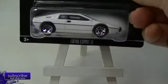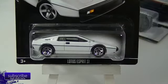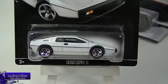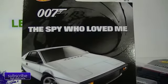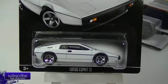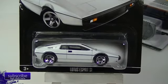This is the Lotus Esprit S1. This is the car that ends up going underwater in The Spy Who Loved Me. I think it was Corgi made this car in the underwater version, if I remember right. I have it somewhere. I should have dug that out for this video. I didn't even think of it until I saw it here.